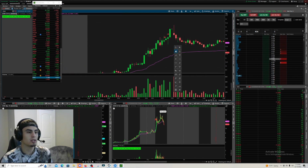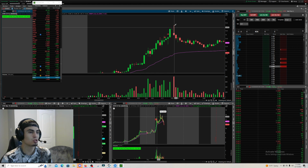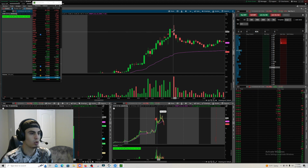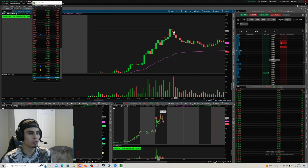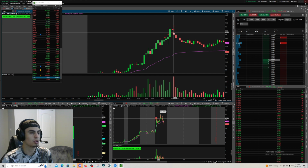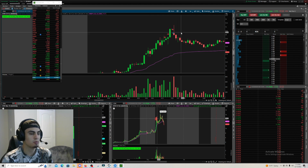I'm playing this one a little bit more aggressively, so I ended up taking a decent sized loss on this one. But then when this thing halted, resumed lower, tried pushing up, I ended up clicking short again. Same size twice right here, so I ended up shorting on that red candle down. And I got a pretty good nice move right away down, so I ended up covering some shares.